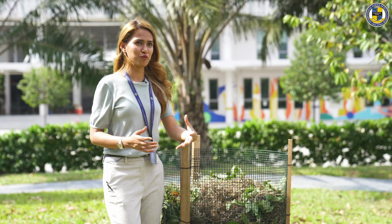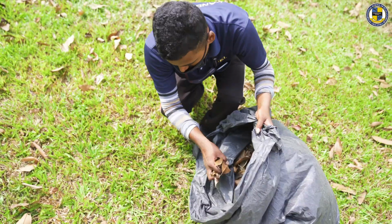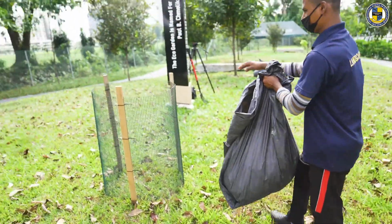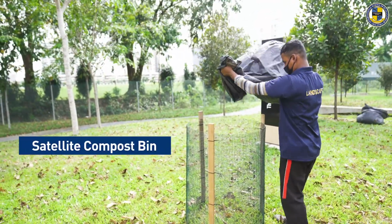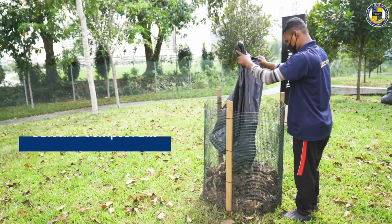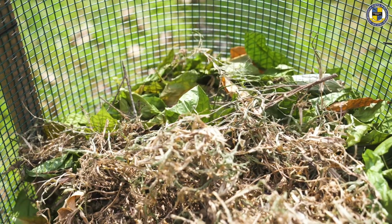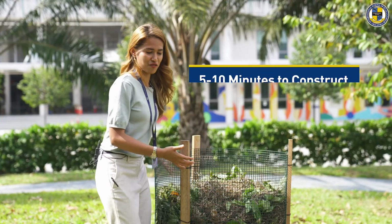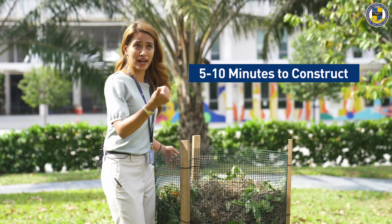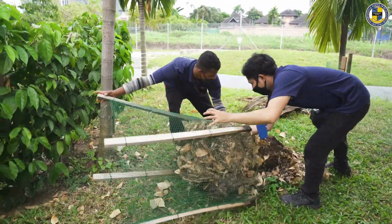Because of the issues that we experience, we try to come up with solutions. So how do we do it? One idea is this satellite compost bin, which comes in smaller sizes and which we will place all over the school. What I like about this satellite compost bin is that it's very easy to construct. It takes about 5 to 10 minutes, and it's very practical, economical, and also value for money.